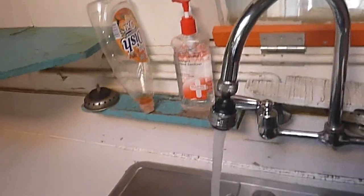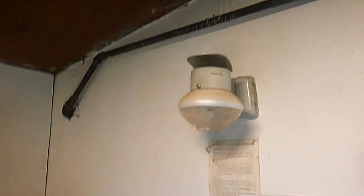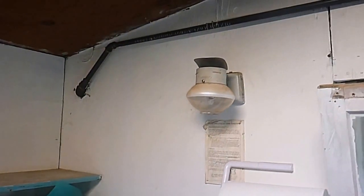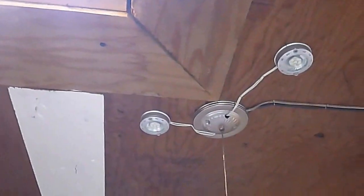The water pressure is really high. Got seasonings underneath there. Extra propane. We got these lamps. These are our gas lamps. Hopefully we can get them going tonight. I'm not sure. We weren't able to get them going at the last place. We also got electric lighting.